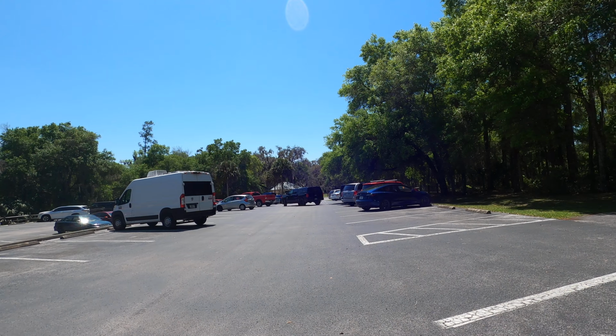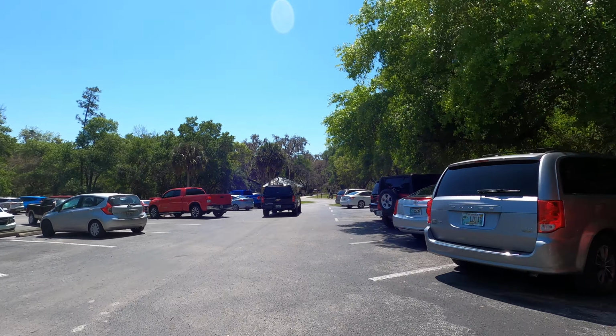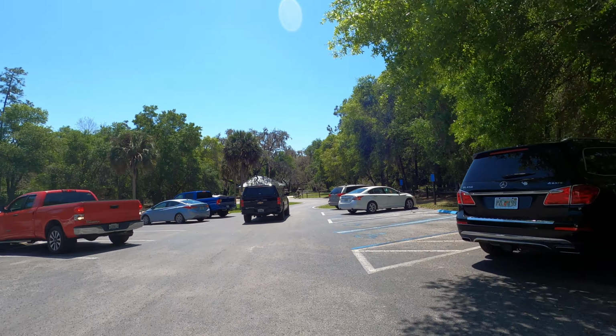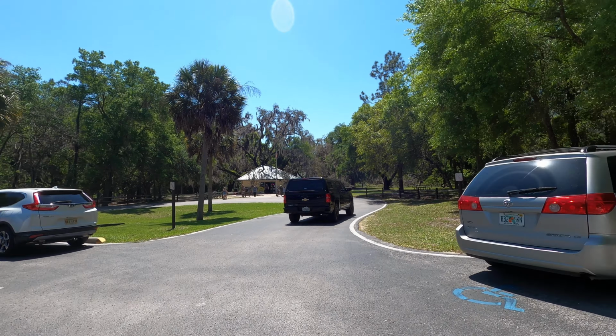RV and bus parking. Got a nice little store. Some really cool magnets and postcards.